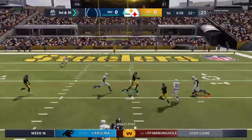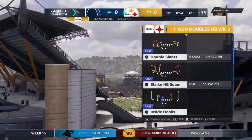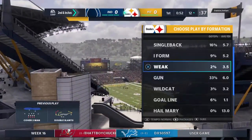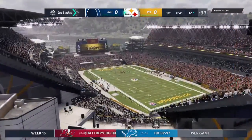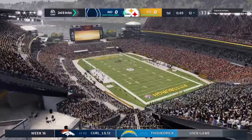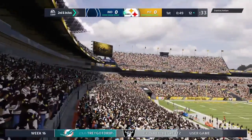Kaepernick now on first down. Able to hit his target, Claypool. And he'll go down here at the 12-yard line. It'll be a pickup of 10 yards. And that'll make it 2nd and a foot or so. 10 yards on the pickup. It's 2nd and inches at the 12.